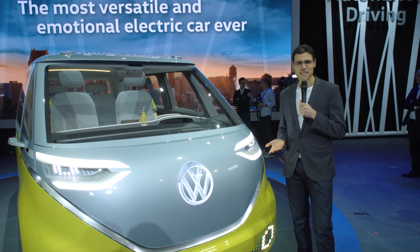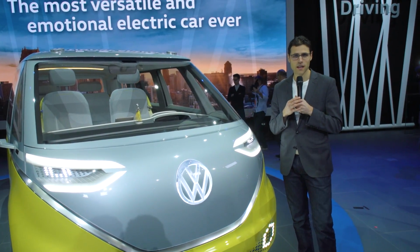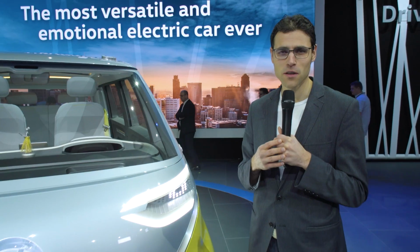The Volkswagen ID Buzz. This is a new concept for a pure electric vehicle, a van, which is about 5 meters long or 16'3", and that is being shown here in Detroit at the Motor Show.